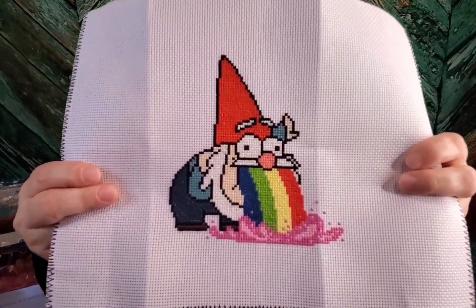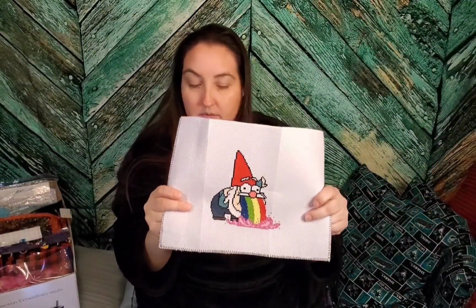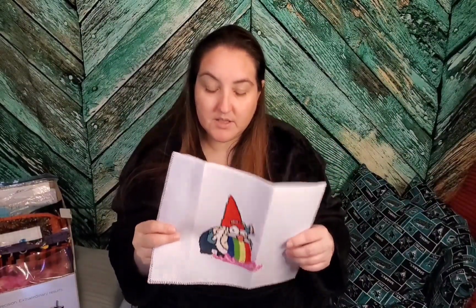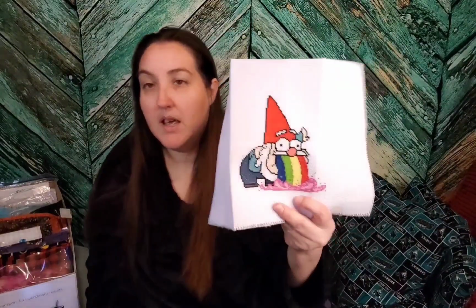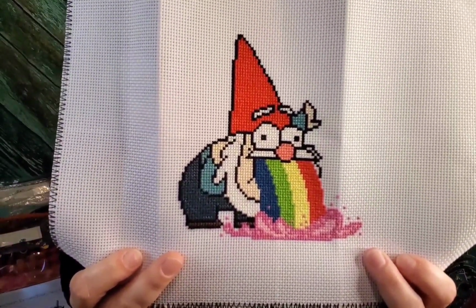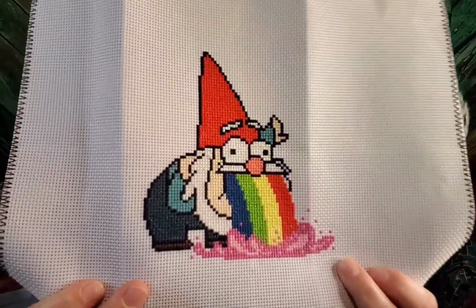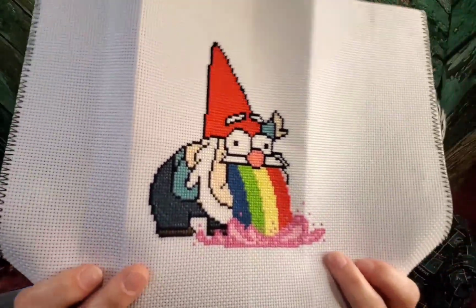Next finish I'm going to show you is Steve the Gnome, aka Puking Gnome. I don't have a link to share for this. I just was looking online for Puking Gnome patterns, and then I just looked around until I found one that was the size that I wanted, and it is on a 14 count. Then I had to fudge the colors because the colors that they had charted weren't the colors that I wanted to use.